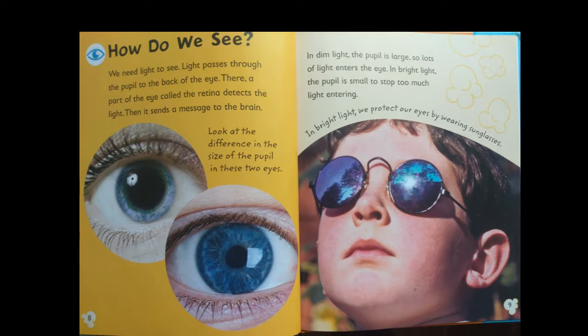Look at the difference in the size of the pupil in these two eyes. In dim light, the pupil is large, so lots of light enters the eye. In bright light, the pupil is small to stop too much light entering. In bright light, we protect our eyes by wearing sunglasses.